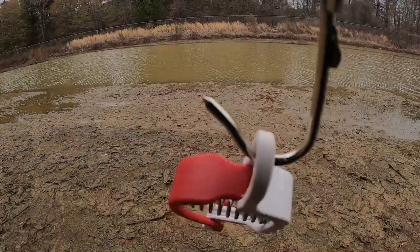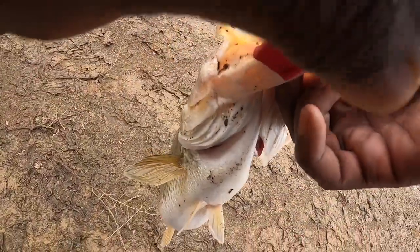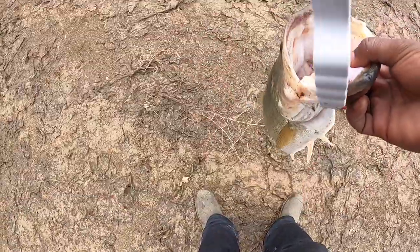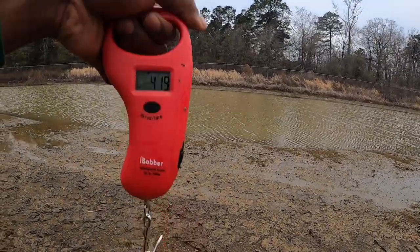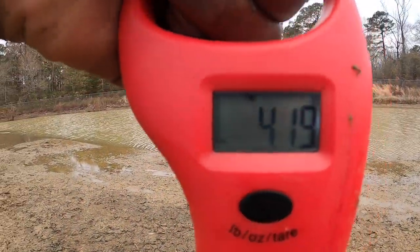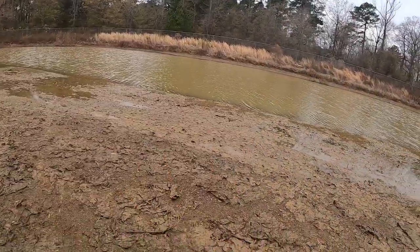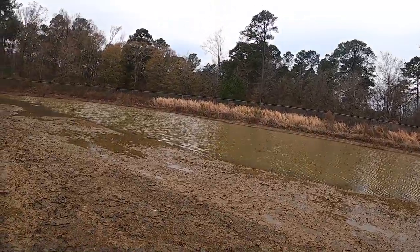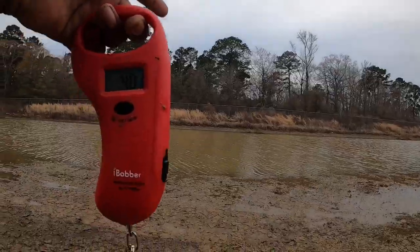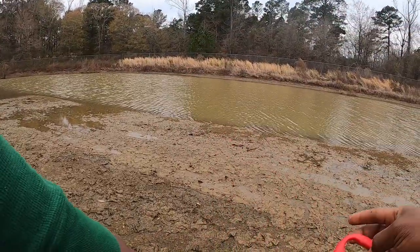Zeroed out. Four pounder. Yes. Wanted a little bit bigger one than that, but hey. All right, this girl been out of the water long enough. Let's go ahead and get her back on the release.